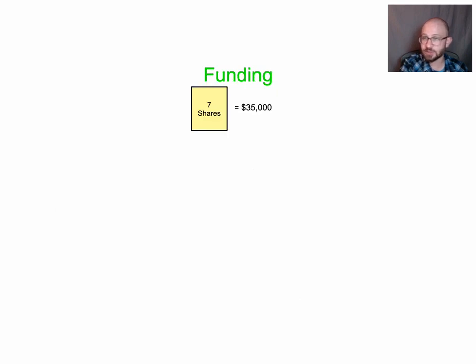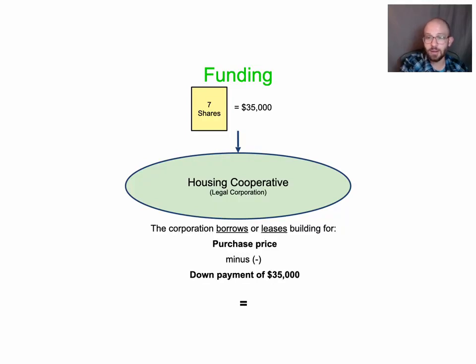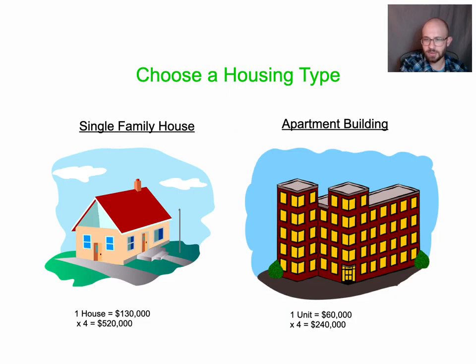So you've got your 7 shares, you've got your $35K of startup capital that you invest in your housing cooperative. So now the housing cooperative has that $35K. You're going to borrow or lease the building for the purchase price minus your down payment. So you've got $35K for your down payment, so you've got to borrow the rest. And the numbers I put on the buildings here, that's not what you can get those structures for anymore, honestly. But for the sake of example, we're just saying one house costs $130K, and an apartment building is $60K per unit to house our 4 members.